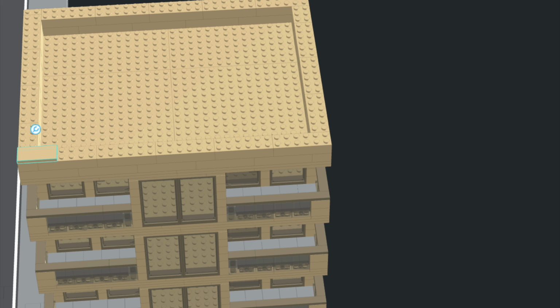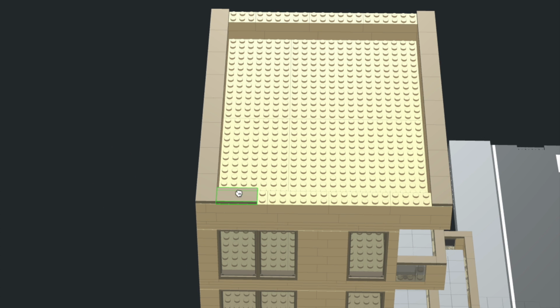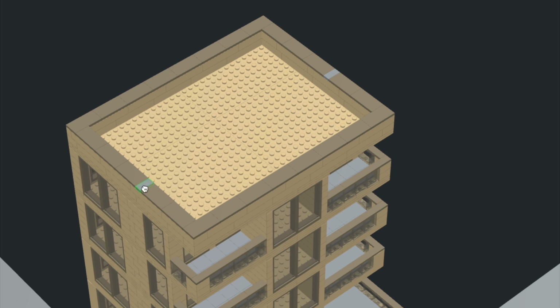I think we'll go dark. Yeah, I'll do dark tan up here. And then we'll bring it all the way around. Copy and paste. Again, great when it's digital because it makes it easy. And we got these little gaps we've got to fill in real quick. We definitely need more roof details.